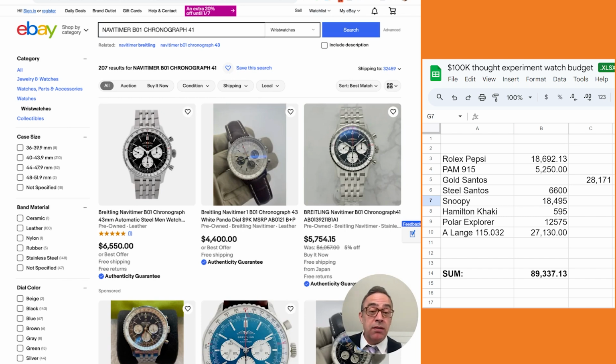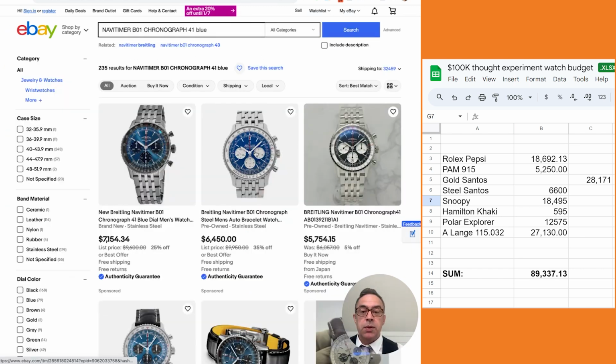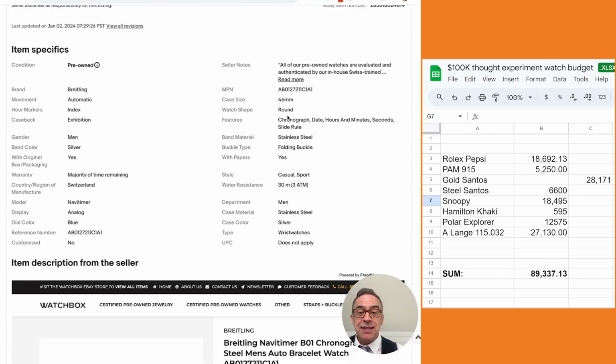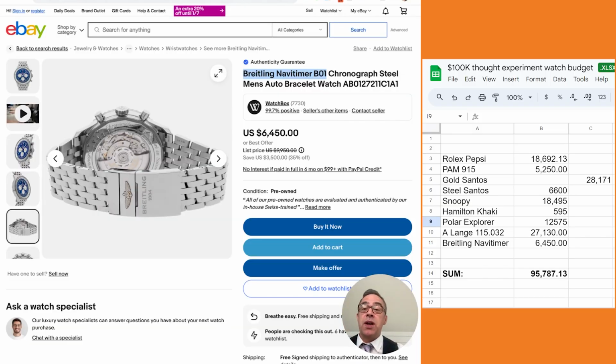Okay, here we are looking at some similar watches, at least on eBay. And wow, is that black? That's cool looking, but I'm looking for a blue. Here we go. Yes, loving that. 46 millimeter case, stainless steel bracelet. I'm going for it. Let's do it. Okay, that leaves us with about $4,000 left, and I got one fun watch that I want to add in here.